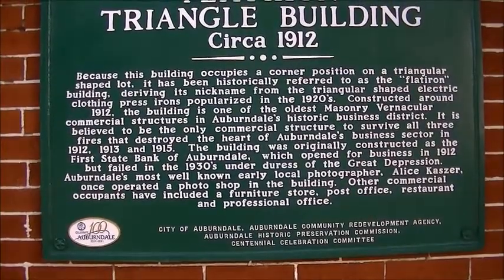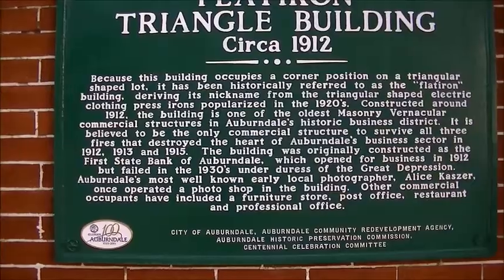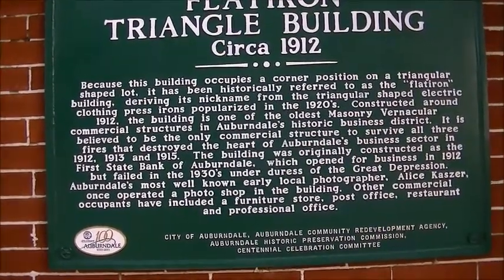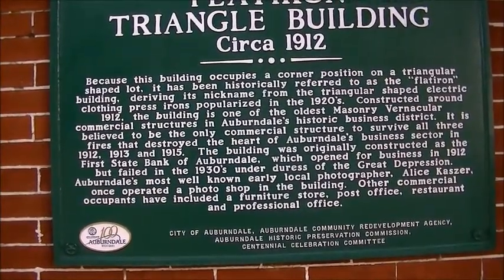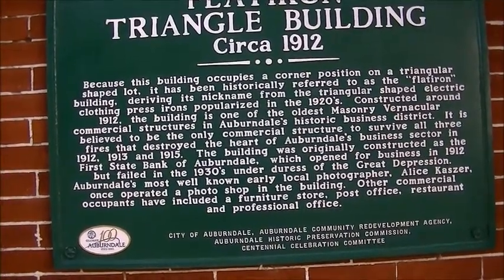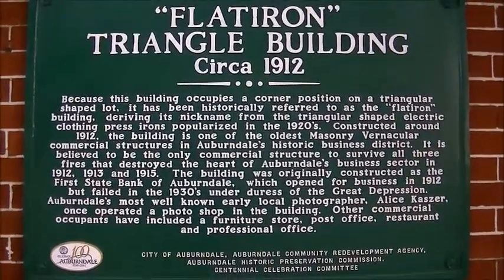The building was originally constructed as the First State Bank of Auburndale, which opened for business in 1912 but failed in the 1930s under the weight of the Great Depression. Auburndale's most well-known early local photographer, Alice Kaiser, once operated a photo shop in the building. Other commercial occupants have included a furniture store, post office, restaurant, and professional office.